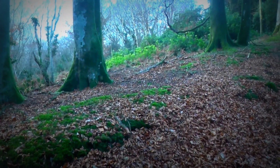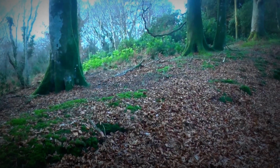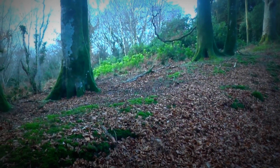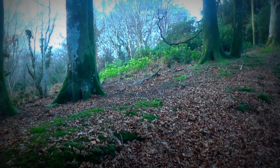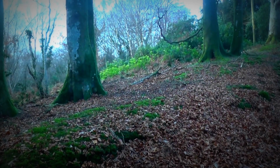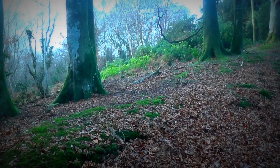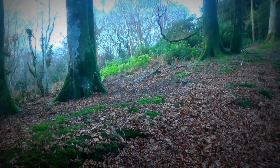Some huge beech trees here. They always look like this. For some reason, you know, not much vegetation grows under a beech tree. But then I think it does encourage bluebells and truffles, if you've got a truffle hunting dog. But this is private land, I believe.